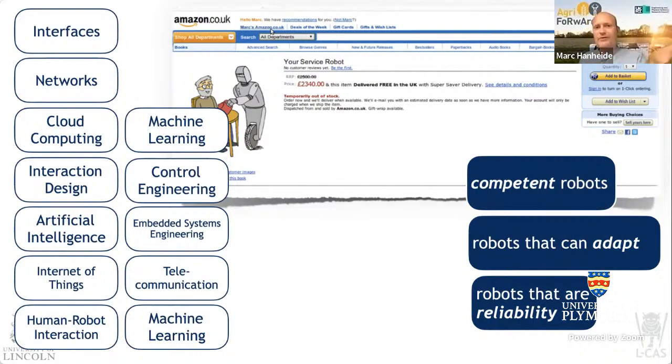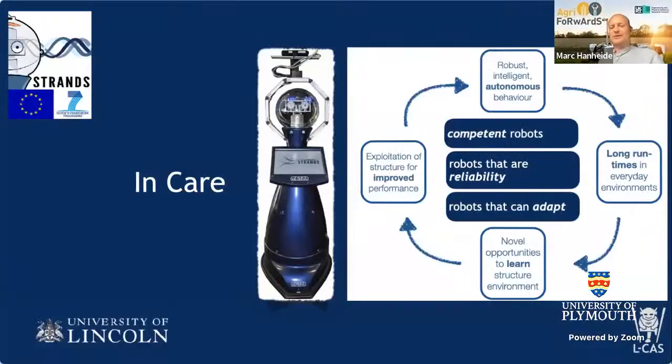Now, enough of the wishy-washy general bit. Let's look at some specific projects. And here's our first project. This is the robot Linda. This is from a European project that ended about 2-3 years ago now. This was one of the applications of these robots, that it was deployed in a care scenario, in a care home, actually in Austria. You see this on the right-hand side.